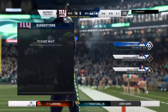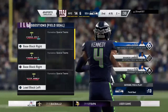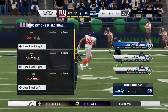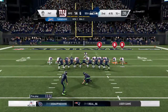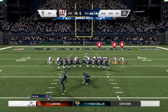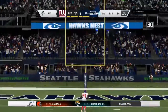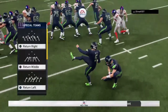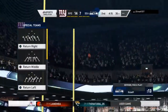So a pick 6 there out of the nickel package. They went with 5 DBs. Almost becoming the base package in the NFL is the nickel. Hard to throw against. That was demonstrated one more time. A pick 6 going the other way. Myers connects on the PAT, and that'll make our score 14-7.